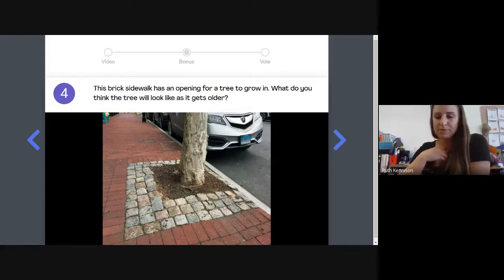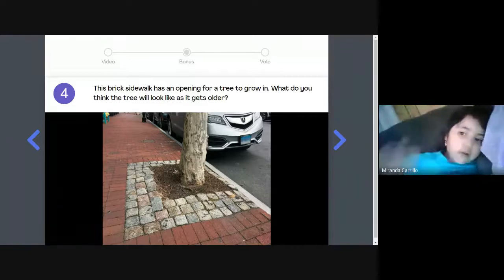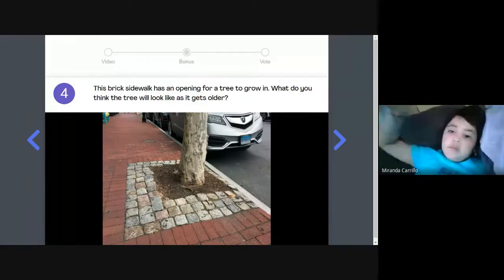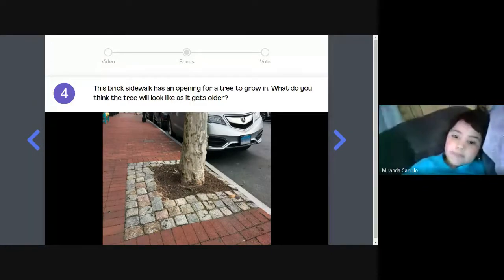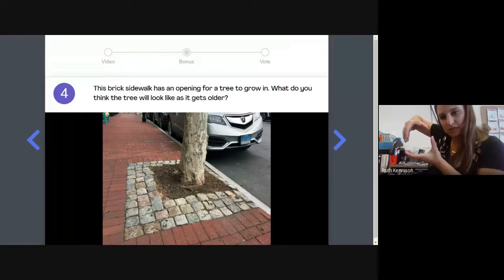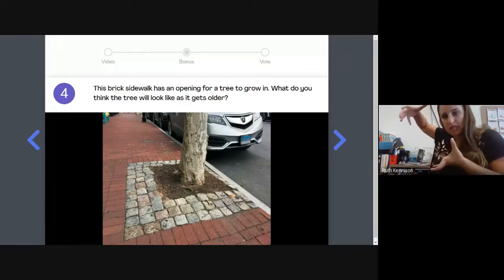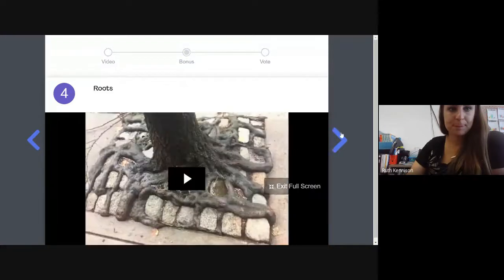Miranda. I bet you it's gonna look like when it's a baby, it looks really small, but as it grows, it gets more taller. Okay, but what about width? Thumbs up if you think it's just going to stay like how it was. Okay, thumbs up if you think it's going to get really big width-wise, which is around. Thumbs up, okay.